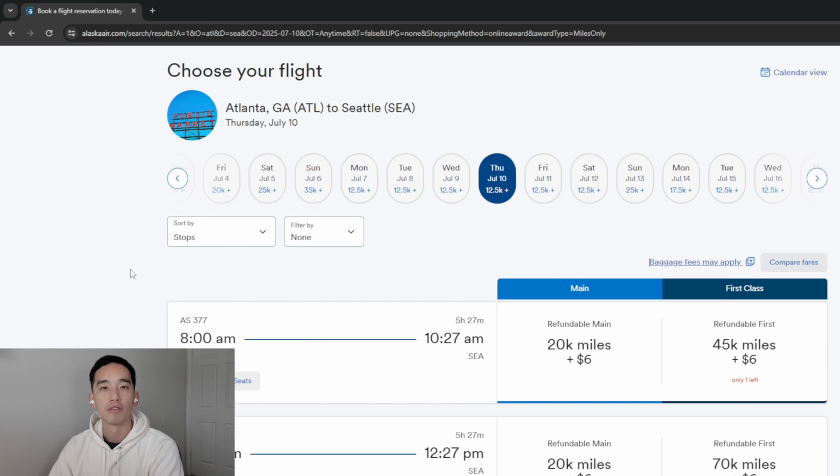So even if you book a flight with points, I've learned it doesn't hurt to check to see if the price drops. You never know if you can get refunded the difference, and it does depend airline to airline. So I would just keep track of it, and then you can always call them and ask what the policy is.